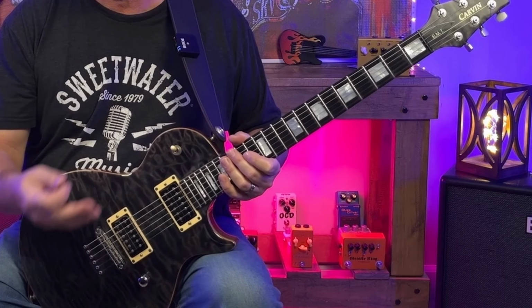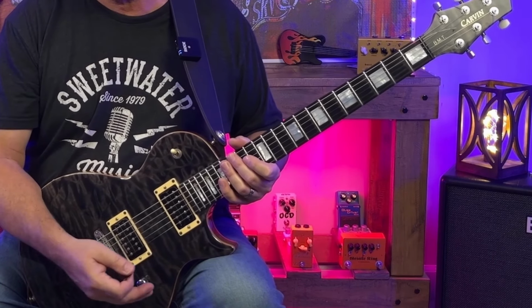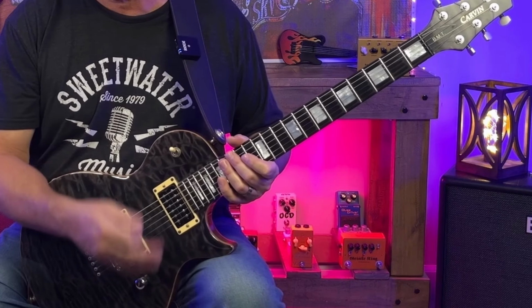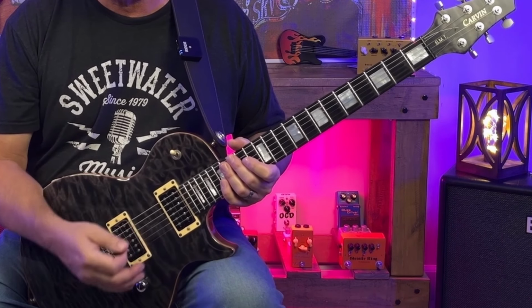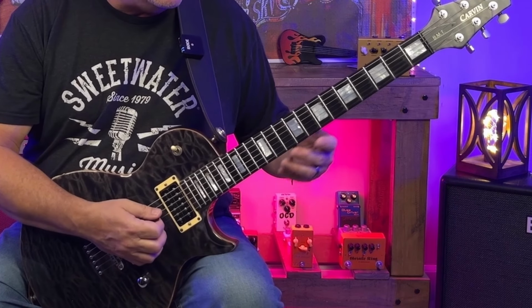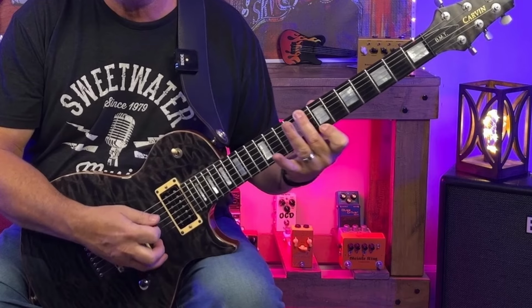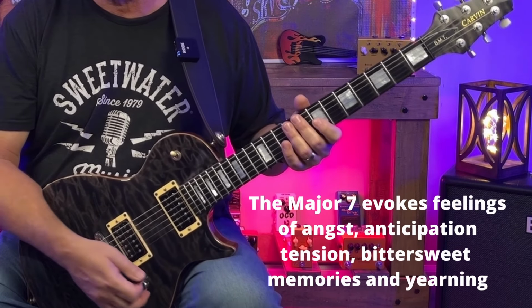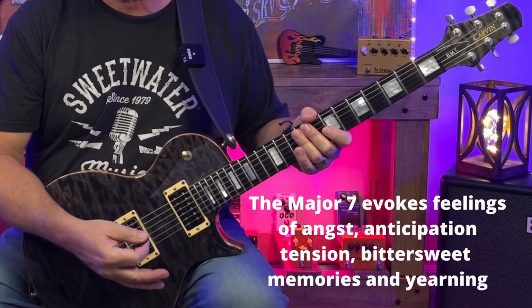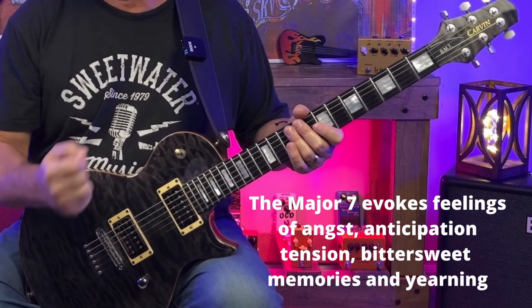Now remember what I said about notes a half step apart and how there's a lot of potential for emotion because they want to resolve to the next nearest note so badly. Well, the major seventh is no exception. Here's B played against our C root. And people think that it evokes feelings of angst, anticipation, tension, bittersweet memories, and yearning.